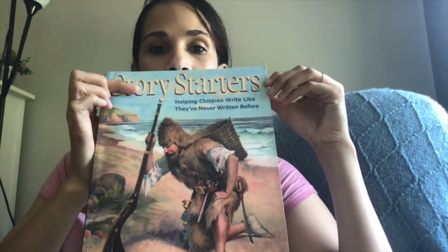I can go more in depth about writing and how to teach children how to write essays, how to write book reports, and all that stuff. But basically, that is what I focus on. They write a page a day. And this year, I got this book from Karen Andreola to help us with story writing, helping children write like they've never written before. So it's basically like these stories, and they have these illustrations, right? It tells them the beginning of a story, and then the child finishes that.